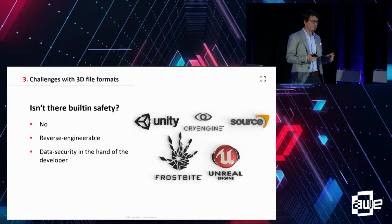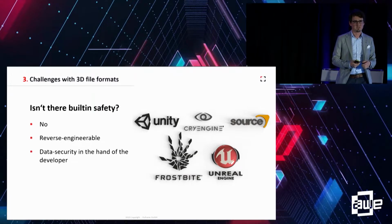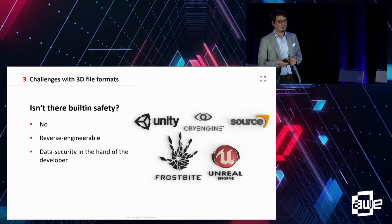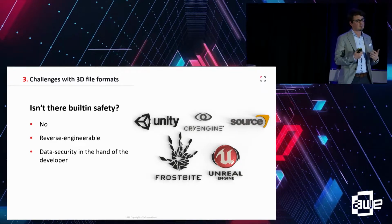You might ask, if this is such a big problem, isn't there built-in safety features? Isn't there built-in copy protection? Aren't the files inherently encrypted or something like that? No, that's not the case. The data security is always in the hands of the developer.